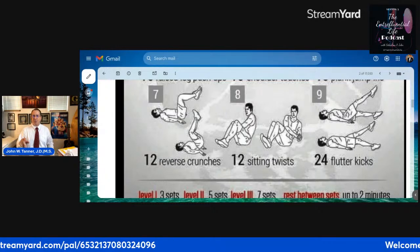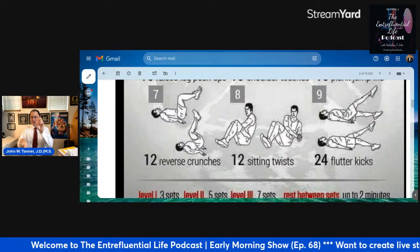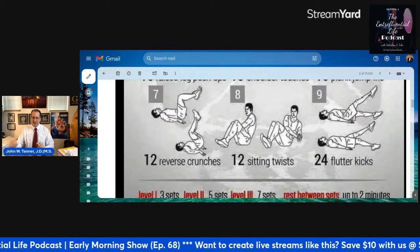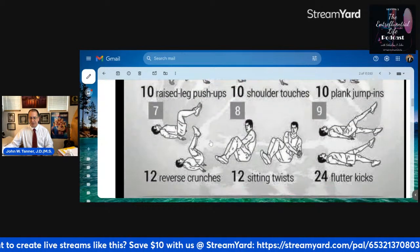And basically you're moving your feet up and down like scissors. You're moving them up and down, left foot up, left foot down, right foot up, right foot down. So when your left foot's in the air, your right foot's on the ground, and then vice versa. So 24 flutter kicks. So level 1, you want to do 3 sets of all 9 exercises.